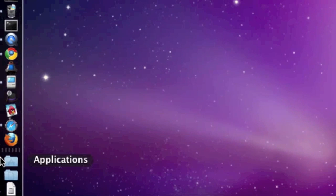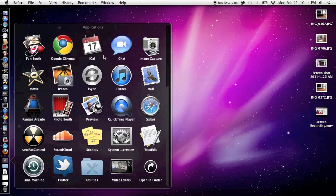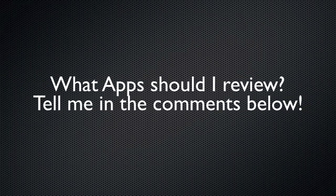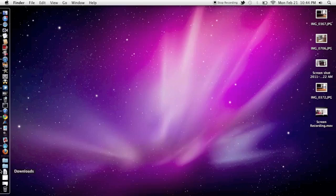Here we have my applications folder. We'll go ahead and click on that. And as you can see, here are all my apps. And I might do individual reviews on some of these, as I said earlier. Folder, my downloads, they're just some reduced Safari windows, and my trash. So yeah, that's a tour of my dock on my 11.6-inch MacBook Air.